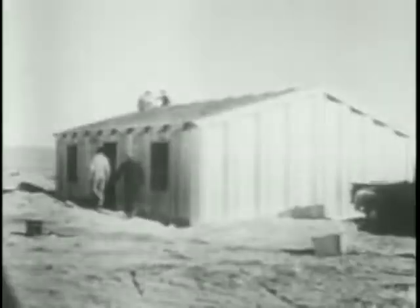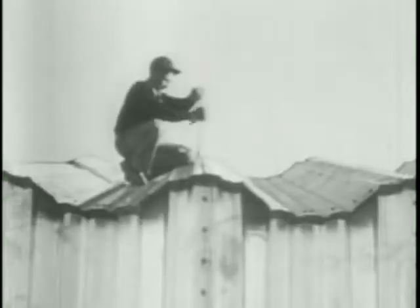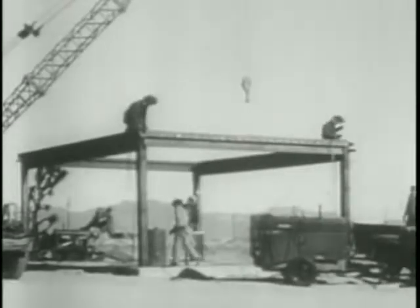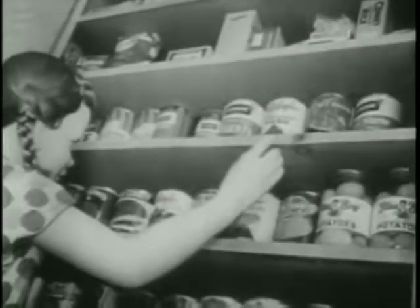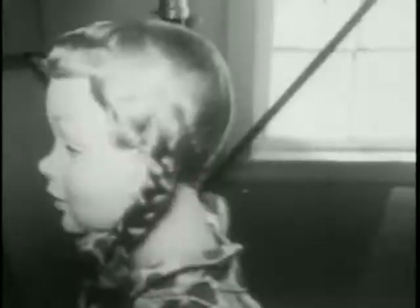Survival Town. Atom Test measured a model village in the Nevada desert against the awesome power of nuclear energy. Buildings of various materials went up. $1 million worth of equipment was installed, including lifelike mannequins, and tons of food to measure the contamination caused by radiation. The big dolls were Survival Town's sole inhabitants.